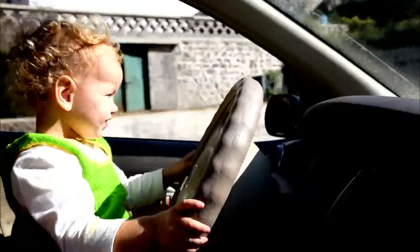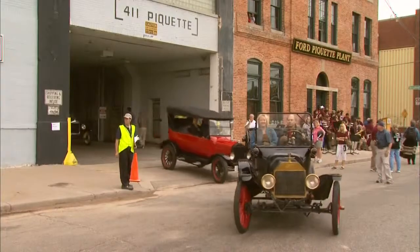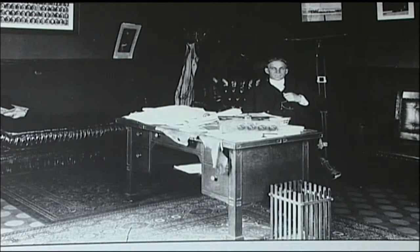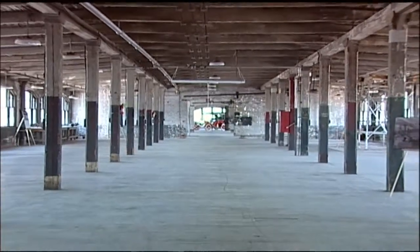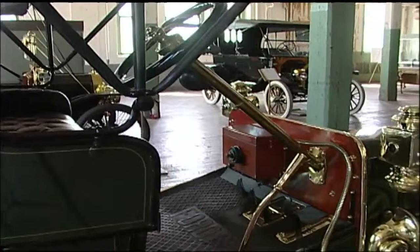The Piquette plant is number 9 on our list. Step back in time to the very beginning of Ford Motor Company at the Piquette plant and the birthplace of the Model T. This 3-story brick building is where Henry Ford created and built the first 12,000 Model Ts. Henry Ford's office space is marked off on the floor, and an exact replica of his wooden desk and wastebasket define the space. Walking those old floors is an experience all on its own, and you can just about see the cars making their way down the line.